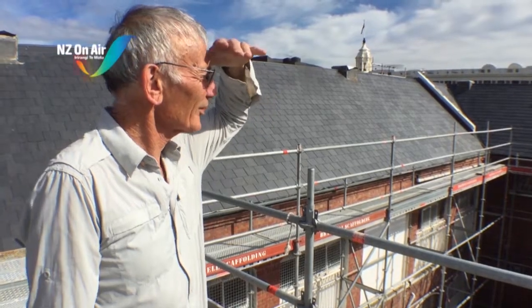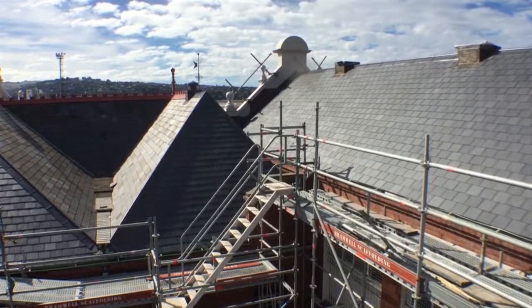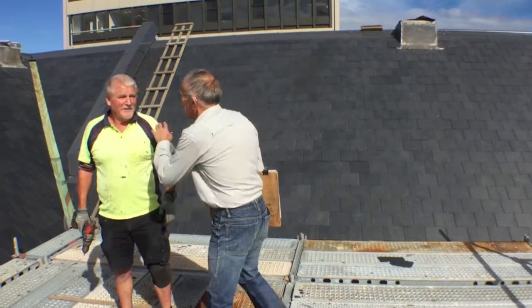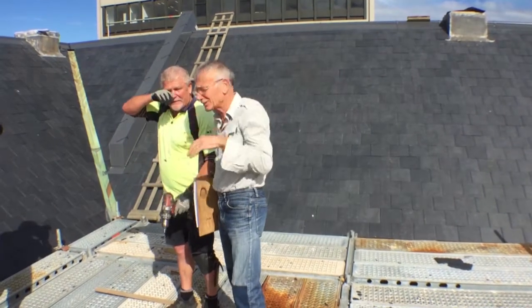Work on replacing the roof slate on Dunedin's historic prison is nearing completion. The new roof brings the 125-year-old building a step closer to being fully renovated. Architectural conservator Guy Williams is pleased that the roof of Dunedin's historic prison has now been almost completely repaired, thanks to 20 pallets of high-quality Spanish slate sourced by Dunedin roofer John Megan.